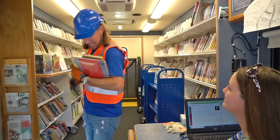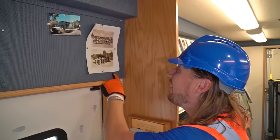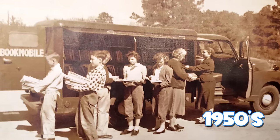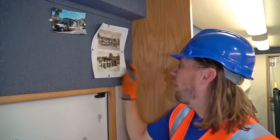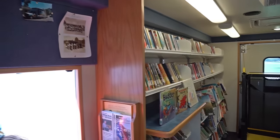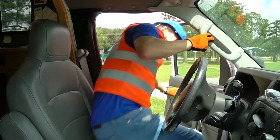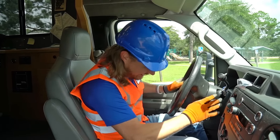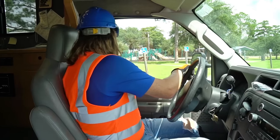Oh, come on. Oh, wow, look at this. There's a picture here of the bookmobile in the 1950s. It's been around for a long time. Oh, they got a lot of books on there too. That's awesome. Come on, let's go. All right, my friends. Well, everything's good to go. Let's go deliver some books. Let's crank it up. Safety first.